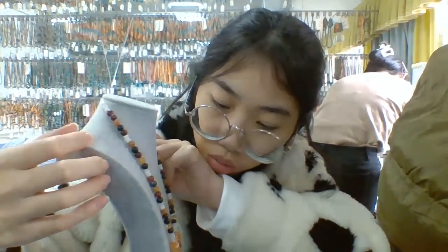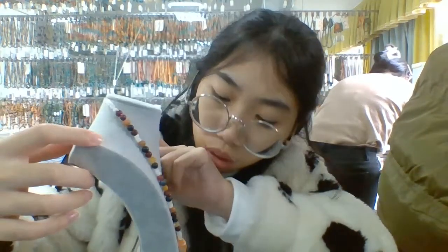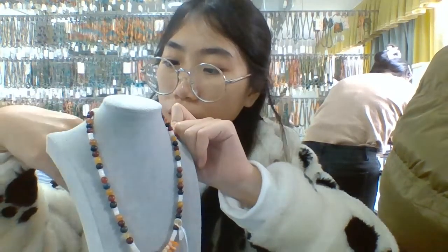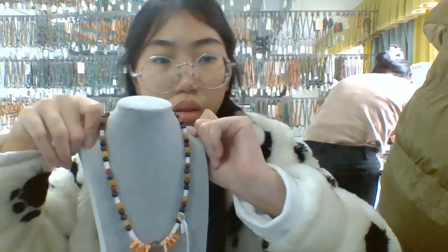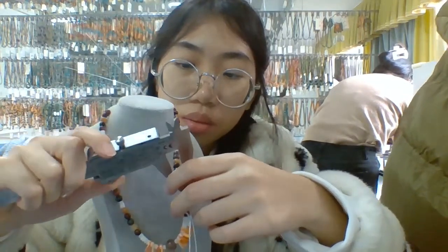So much for this one. We use four materials to make this for the queens. The size is around 6 mm here.